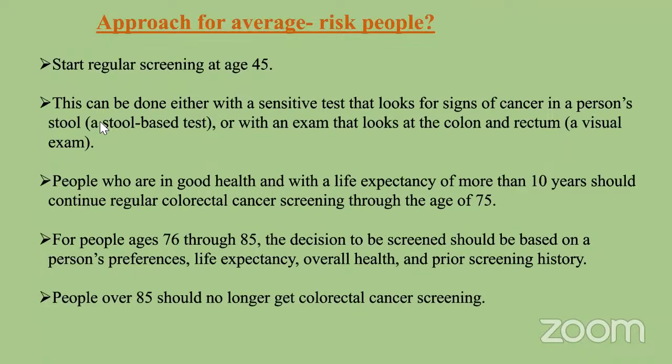Approach for average risk people. Start regular screening at the age of 45. This can be done for signs of cancer, as I said earlier, with an exam that looks at the colon or rectum, which is a visual exam. People who are in good health and with a life expectancy of more than 10 years should continue regular colorectal cancer screening through the age of 75. For people aged 76 through 85, the decision of being screened should be based on the person's preferences and their screening history. People over 85 should no longer get colorectal cancer screening.